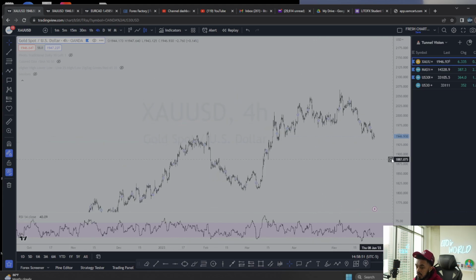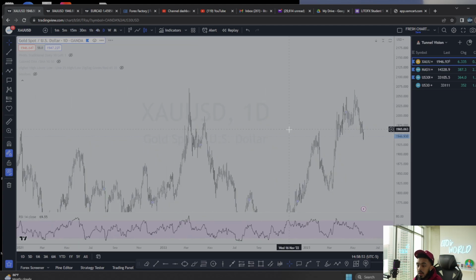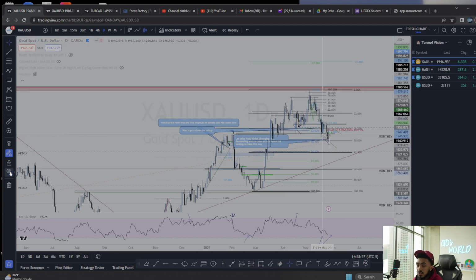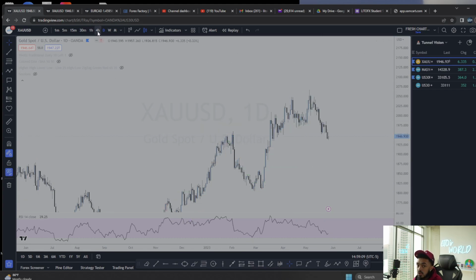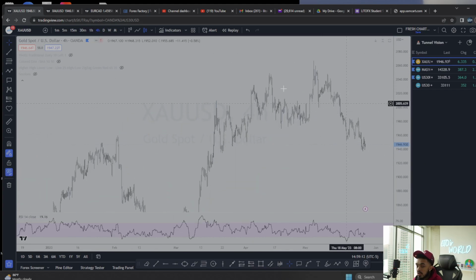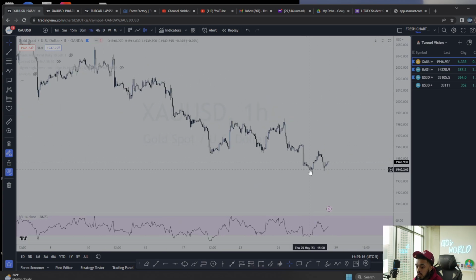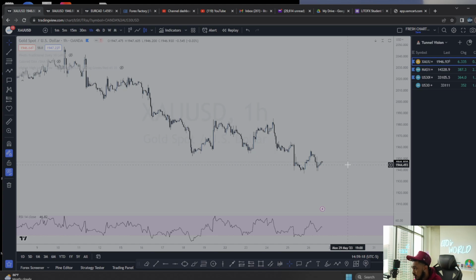So being mindful of that, if I was to draw a daily fib from point A to point B, this is now sitting at 50% retracement level here. So that lets us know, okay, we're getting a descending channel into this level of our 50% retracement. That is an indication that the market could potentially reverse at this area. So on our 1 hour time frame, you can see we started to form this double bottom pattern, which is also an indication that the market could potentially turn around.